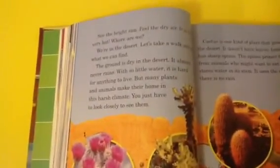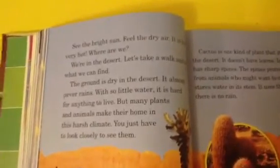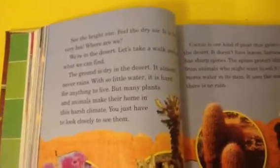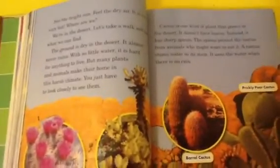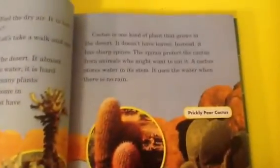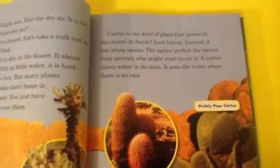On these 2 pages, the author starts to make me feel like I'm having a walk in the desert. I like where the author says, "Isn't it very hot? Where are we? See the bright sun?" And the author even says, "Let's take a walk." So I feel like I'm being talked to and I'm being shown around. So here I'm introduced to the desert. It says the ground is dry, there's not much water. And then over on this page, it starts to tell me all about a kind of desert plant, a cactus.